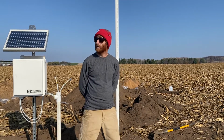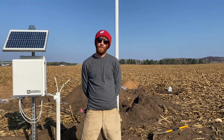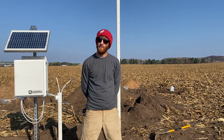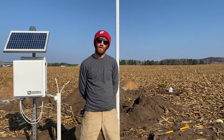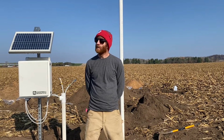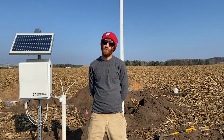We're here on a cornfield that has a corn grain, silage, soybean mix out here. It's part of a dairy farm, so it does receive manure. And so we're looking to see what kind of chemicals and things we can find in the water as it drains out of the root zone and into our lysimeter boxes here.